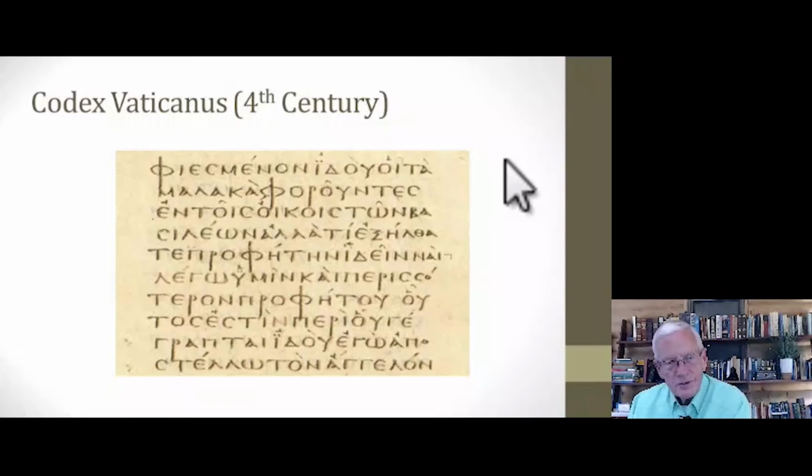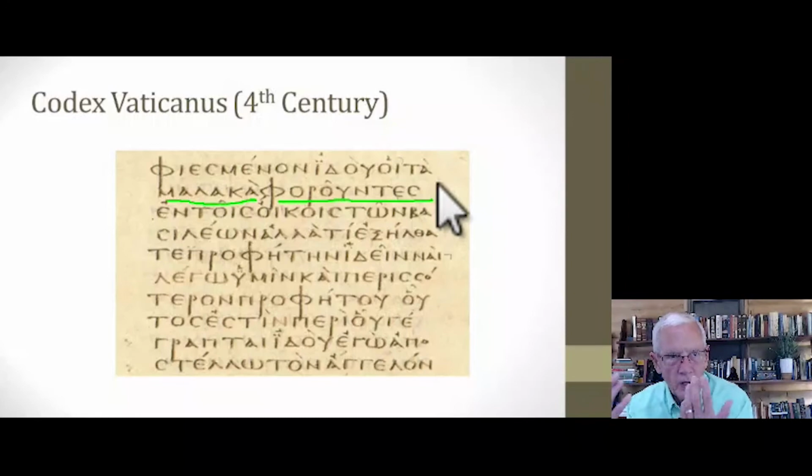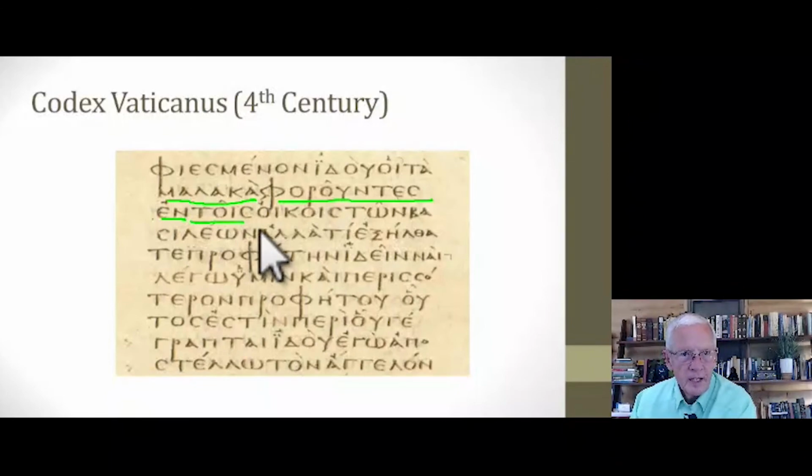And then he makes a statement, "Those who are dressed in fine or effeminate clothing," and here we have the Greek word malakos, fine, soft, or effeminate. Here we have a participle, pharountes, bearing or wearing fine garments or soft garments. Here we have the Greek preposition en, which means in. Tois, this is the definite article that is masculine plural dative. In the oikois, the houses.